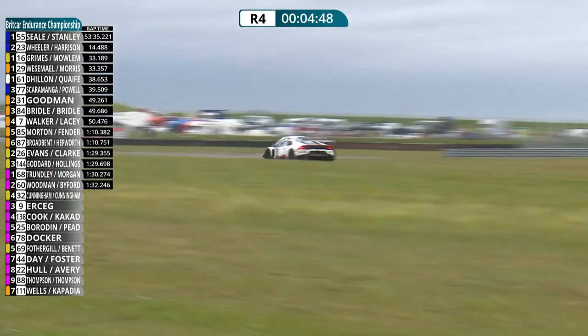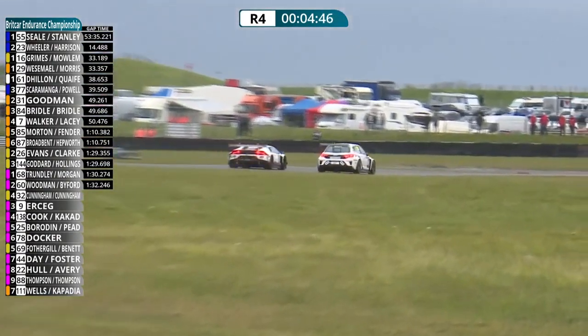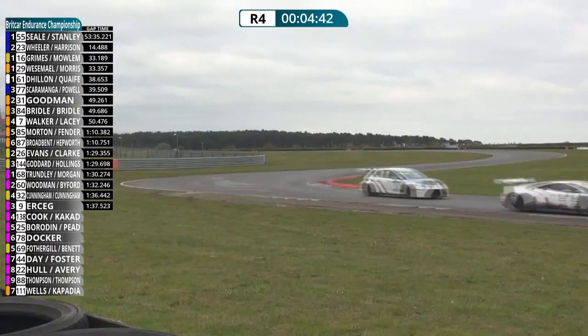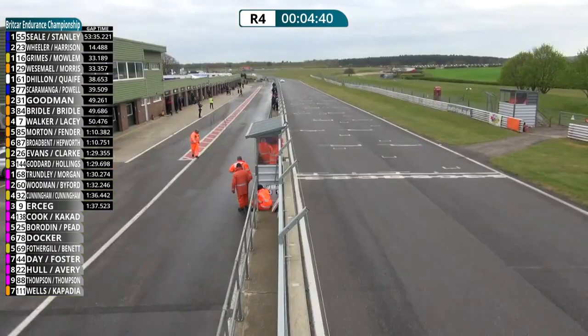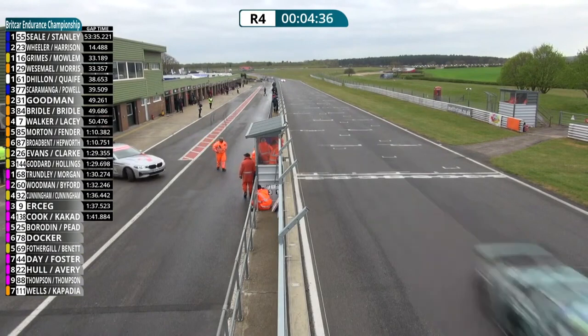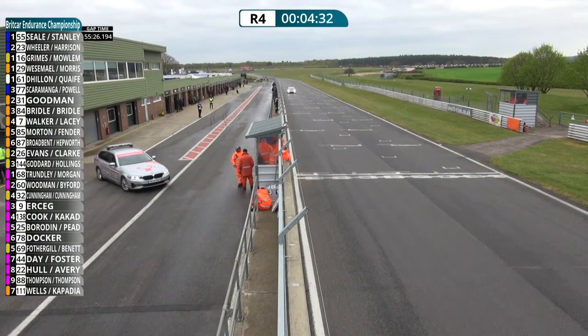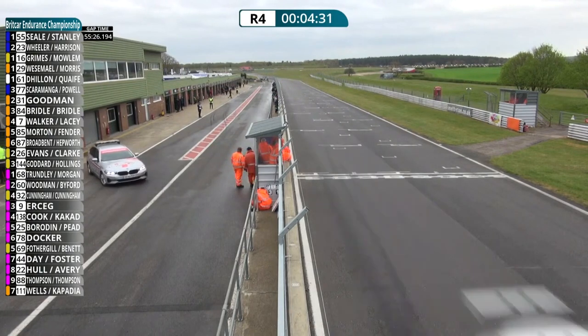Excuse me, he says. He's met him at the worst possible place here. He'll overtake him on the straight, I'm sure. No, Docker's let him through at Murray's. Normally races the Golf, that got damaged at Silverstone. Over the line he goes.